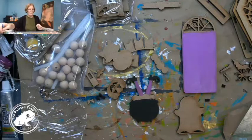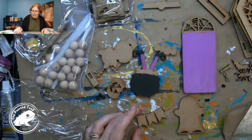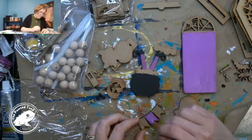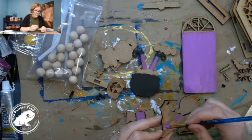And what else can I paint purple? I think I'll do some purple on this little sign. The reason why I'm doing all these purples first is because I did a special mixture and it is kind of hard to get the same tone that you got before. So I'm gonna just use it on as many different things as I can. I'm just gonna put this together, a little purple. Super cute. Okay.